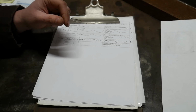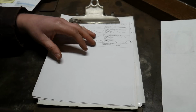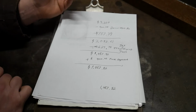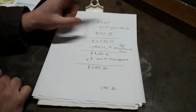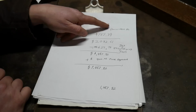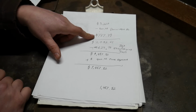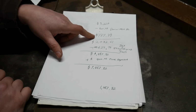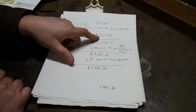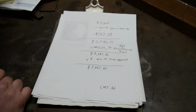Anyways, there was an additional bill that I had for a total of $200 and some odd dollars. So with that all being totaled and said, that takes away from that $3,220, and it brought it down to $737.39. That was my total expenditures here.